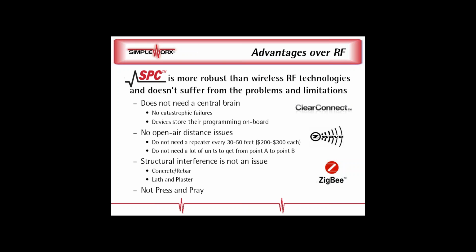We just had a situation where a rancher wanted to be able to control lights out by his barn, which is 500 feet away. And we had no problem getting a signal out there. When you're talking RF, if it's open air, maybe. But a lot of these systems do need repeaters, and they get quite expensive.